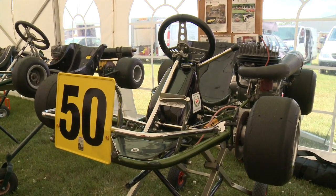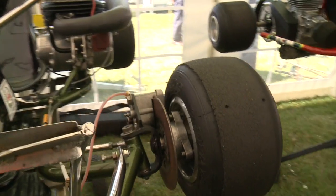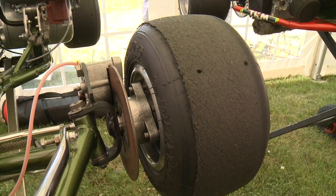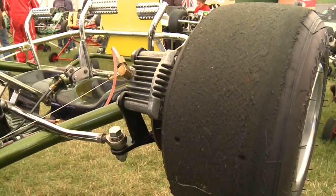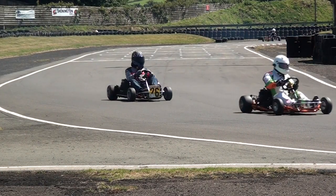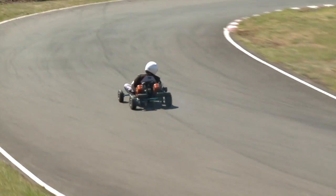Bob, you're here with your kart today. It's a 1975 Barlotti Barracuda. Just tell us something about the historical significance of this particular kart. It's one of the first Barlottis with the disc brakes, the Earhart brakes, which are the American system. And after that, they went over to the Appleby system, but they were run for a long time with drum brakes.